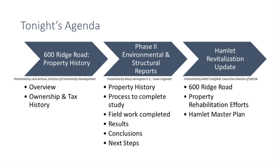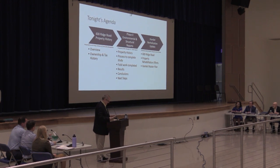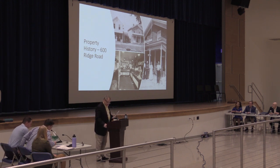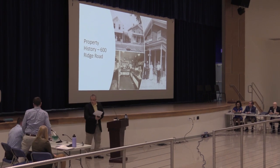And then we'll culminate with Matt Chatfield, who is the Executive Director of the Webster Economic Development Alliance, just giving an update about the multi-pronged different strategies and efforts that are going on in the West Webster Hamlet, which is somewhat centered by the linchpin property of 600 Ridge. So without further ado, I am going to bring up Josh Artuso, our Community Development Director, to describe the history of 600 Ridge Road.